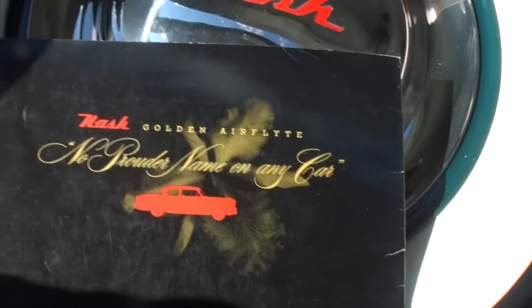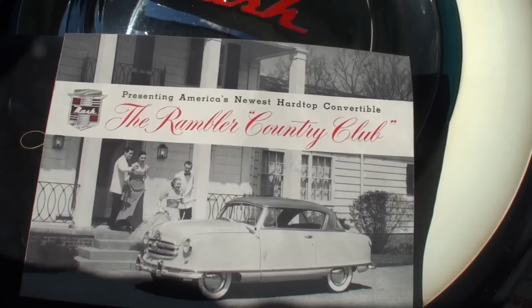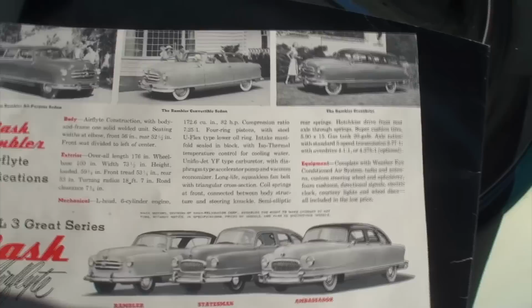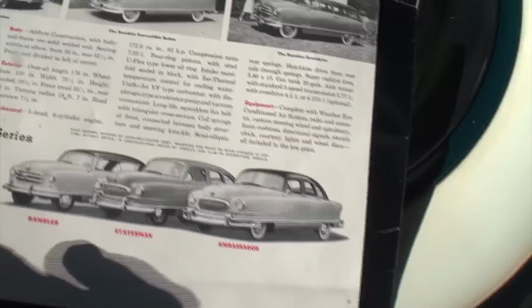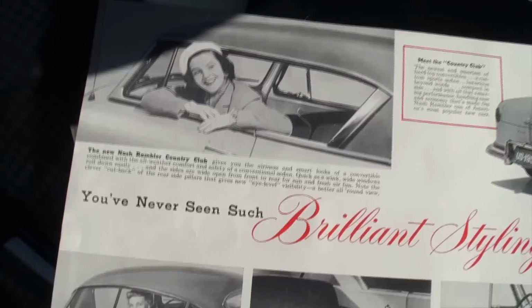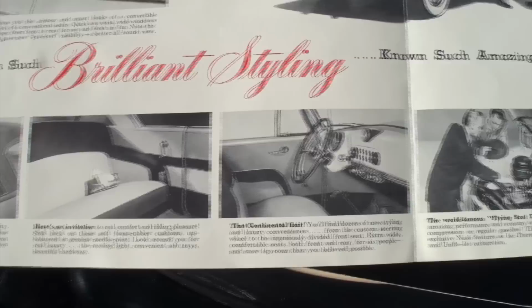Wow. That's perfect. And here's the newest hardtop convertible. Yeah, that's an individual Rambler brochure. Wow. That's great. Yeah, 172 cubic inches, mm-hmm. It looks like you kind of guessed it. Yep. Meet the Country Club. Big smile out the back window. That's great. The Flying Scot engine.